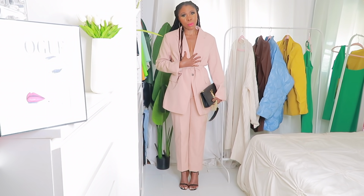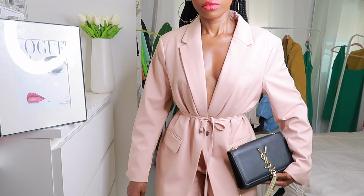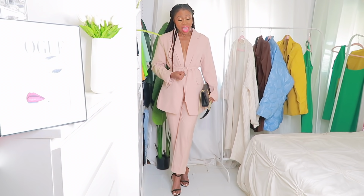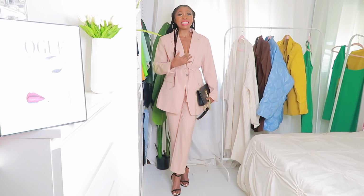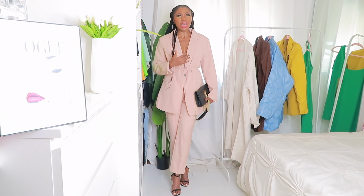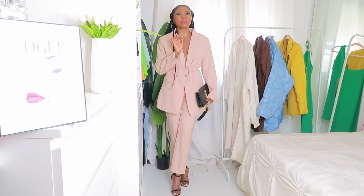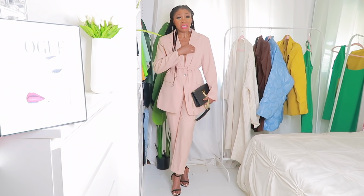Let me talk about the blazer. Long sleeve, kind of double-breasted, with lapel details at the front. It comes with illusion pockets on both sides, and at the chest part, this belted detail right here emphasizes your curve. It just adds a touch of uniqueness to this entire blazer. Love these details right here. Very smart from H&M. Whoever designed this set right here deserves a promotion.